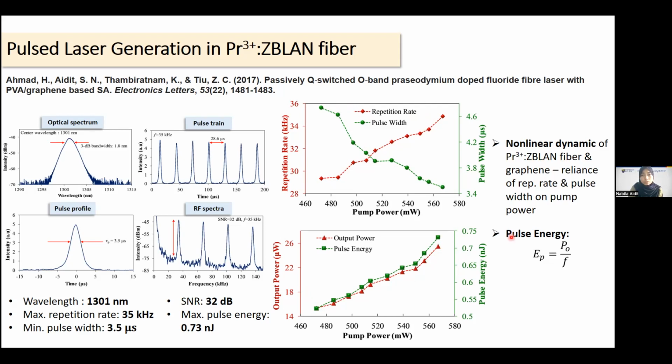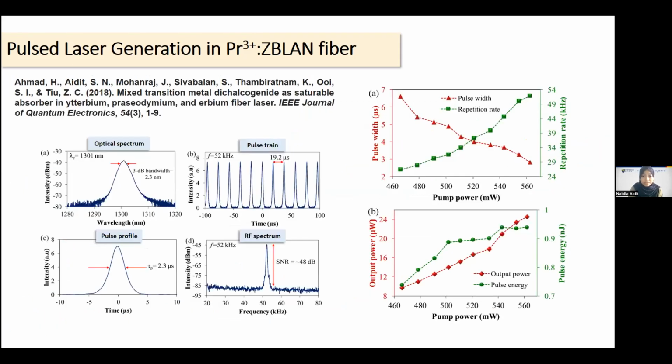Q-switched pulses were also observed in Pr3+ ZBLAN fiber using another saturable absorber, and this has been published in the IEEE Journal of Quantum Electronics. The features of the Q-switched pulses and the performance are more or less the same as the previous Q-switch. The same goes for the output power. It is recorded around 24 microwatt, because previously we got 25 microwatt.